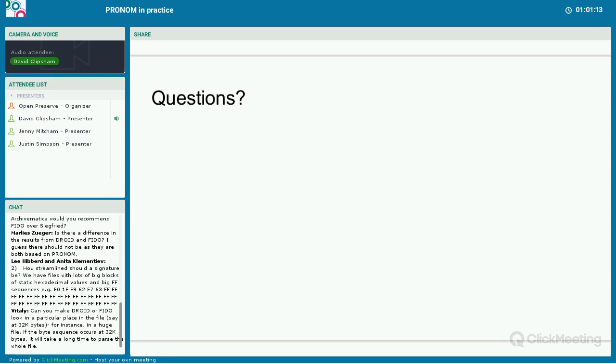Coming on to Vitali's question, can you make Droid or FIDO look in a particular place within a file, say 32,000 bytes? Yes, there is a mechanism. PRONOM has an idea of an offset, so you can set a file format signature pattern to begin at, for example, 32,000 bytes into the file.